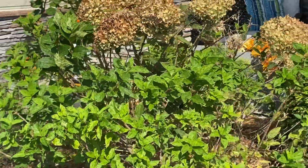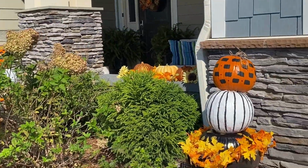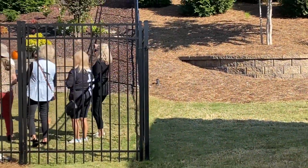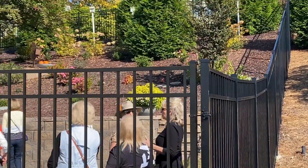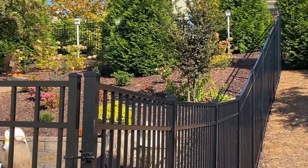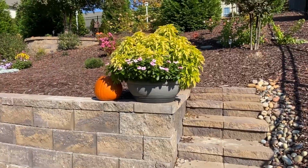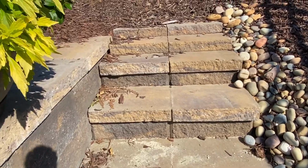Got a limelight hydrangea. Her fall decorations are really pretty. Love that. And that's really cool up there too. So her backyard has got a large hill here. So she's got a retaining wall and a really large hill. So let's walk in and see what she's got. So this is her retaining wall. And then she's got some planters here on the wall. And let's walk up to the steps here to see what she's got.